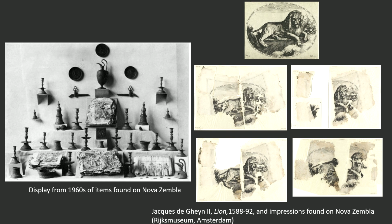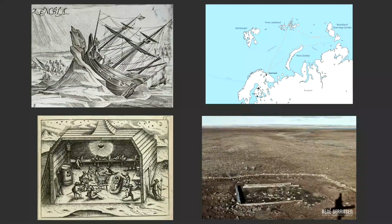And their expedition, so they eventually were able to return home, but they had to leave behind on the island most of their belongings. But their expedition was so famous in the 17th century that many books were published about them. So you can see here some of the illustrations to these books.